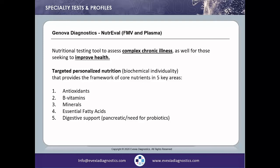So what this test is concerned about is essentially a nutritional testing tool to assess, again, chronic or complex chronic illness, as well as those seeking to improve health. It's going to look at 5 key areas that are outlined in the slide: antioxidant levels, B vitamin levels, mineral levels, essential fatty acid levels, and also digestive support needs, whether there's a need for pancreatic enzymes or probiotics to help support the system.